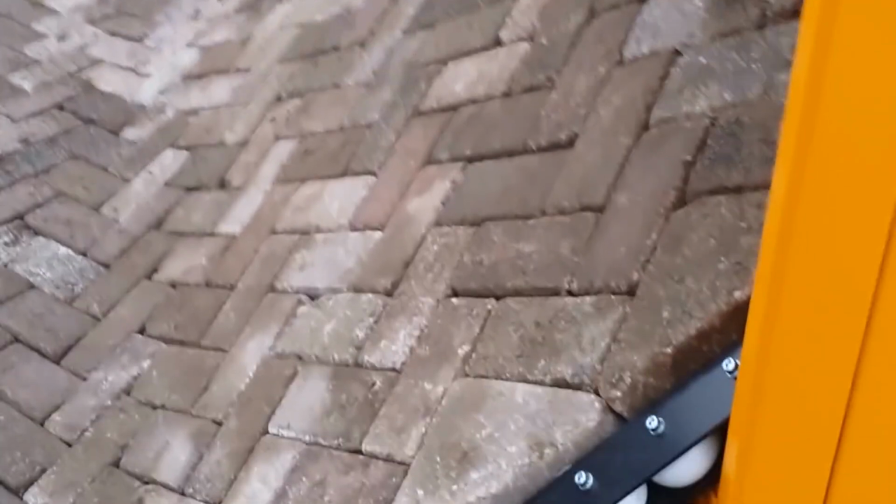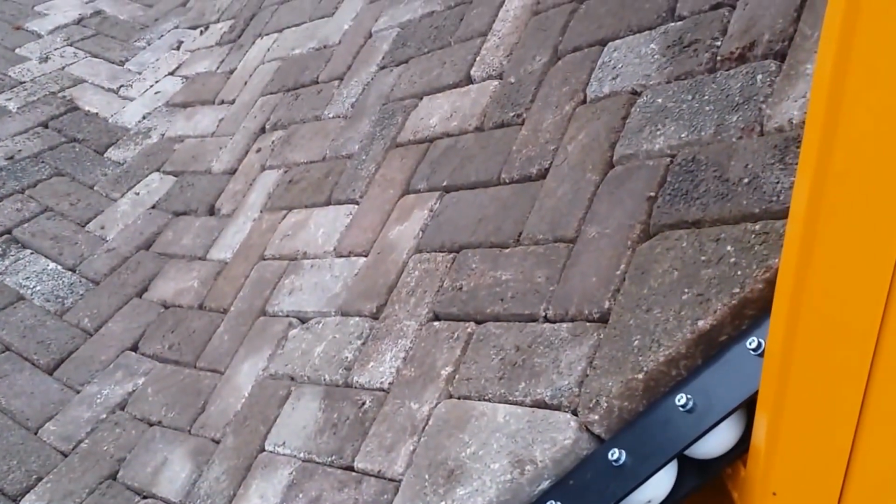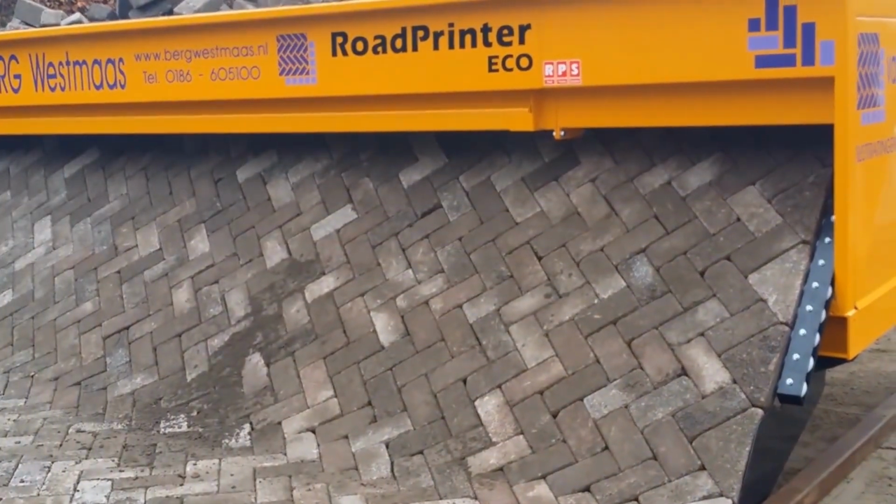Enjoy the road printer bricklaying process, but try not to get too hypnotized while doing so. Trust us, it's extremely possible.